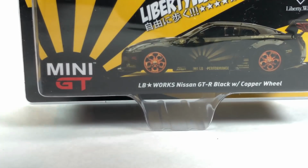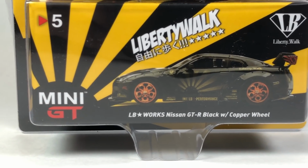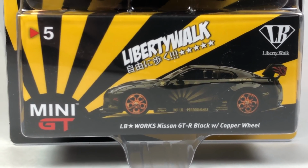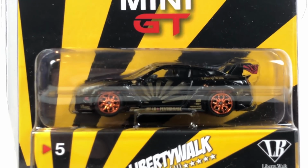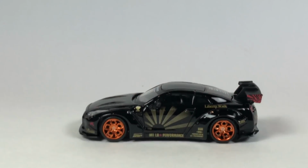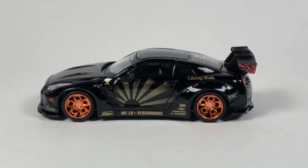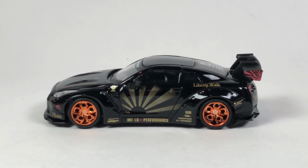All right, so this Mini GT USA exclusive Liberty Walk LB Works GTR, black with copper wheel. I just grabbed this because it was in the shop and thought it looked really nice in person. It's the only time I've seen this one in person, so I decided to go ahead and pick it up. There was a red one too. I think that was like a Pandem. Anyway, I should have picked that one up too. I don't know why I didn't.